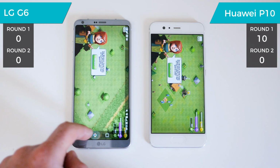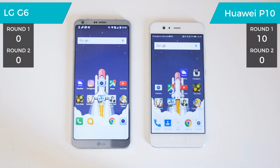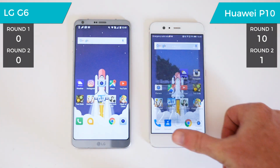Well, it looks like the Huawei P10 managed to sweep round 1. It'll be nearly impossible for the LG G6 to catch up during round 2, but let's see how these two devices do when loading up the same apps from memory.